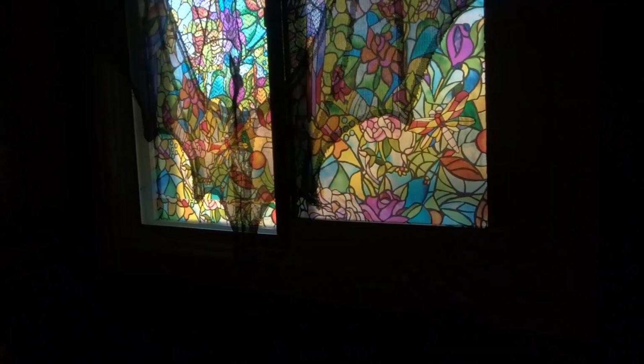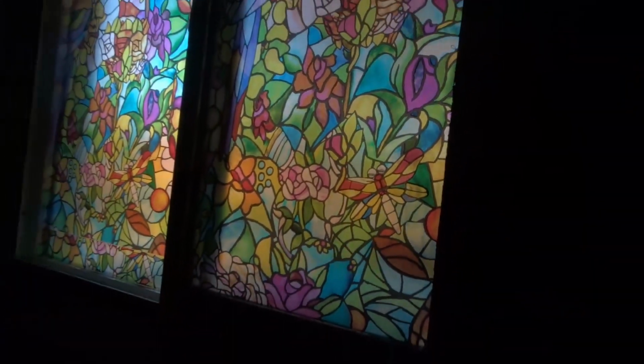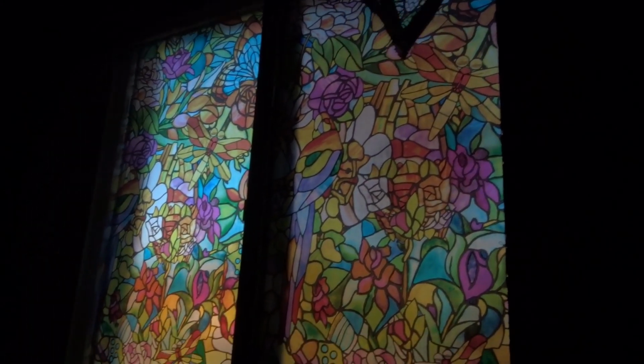I guess too, if you like this and you wanna see how this comes off, obviously this bat's gonna be out of the way, but now you'll get to see how well this comes off the window. Because this one's actually a sticker. The other one that I used on my door was more of a window cling, and you just use soap and water and cling it to the window. That's gonna come off no problem.